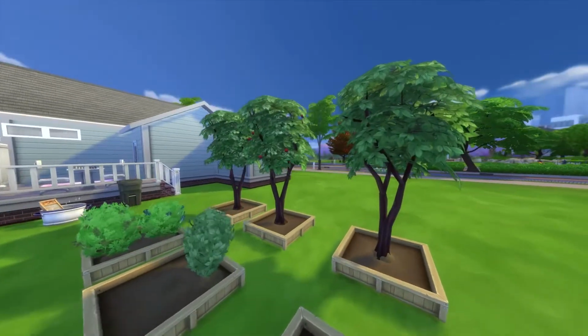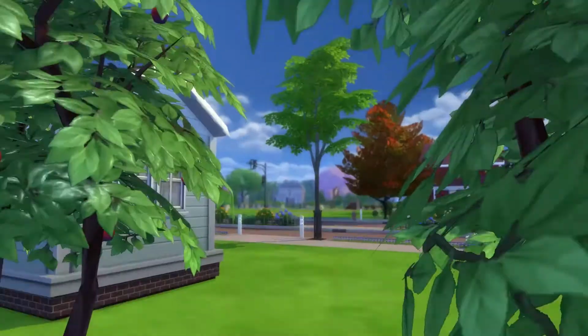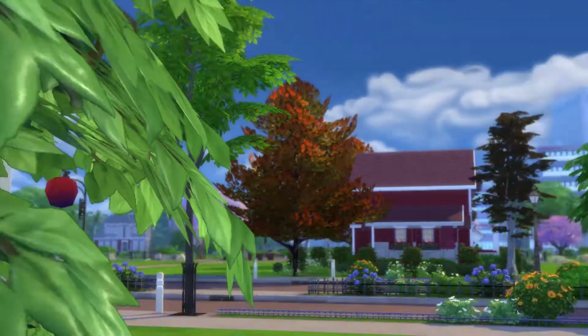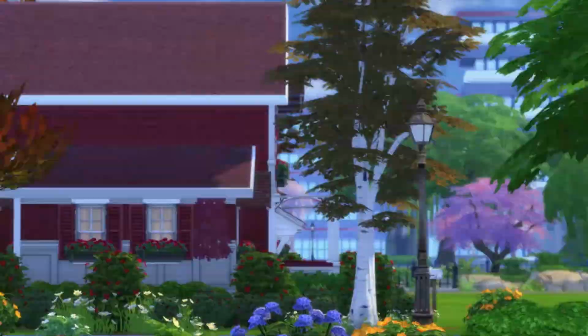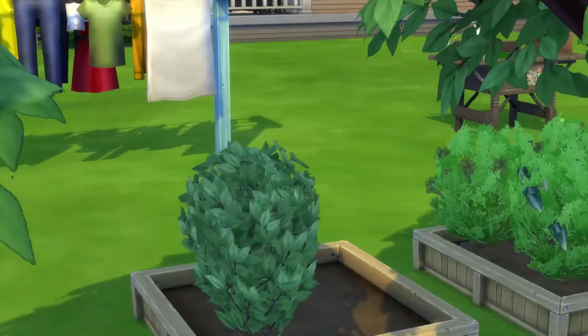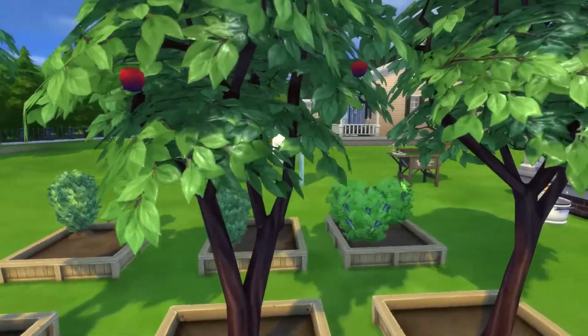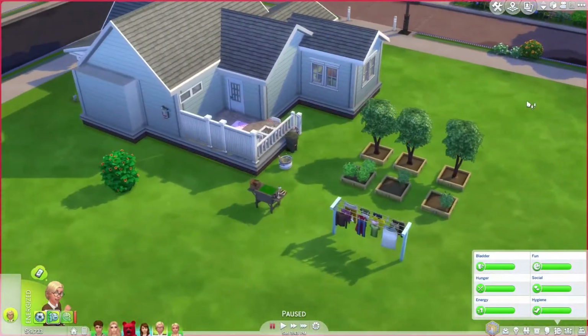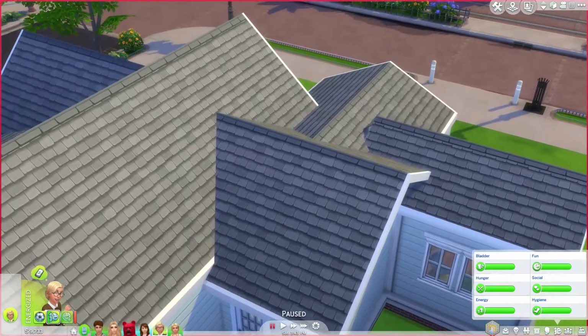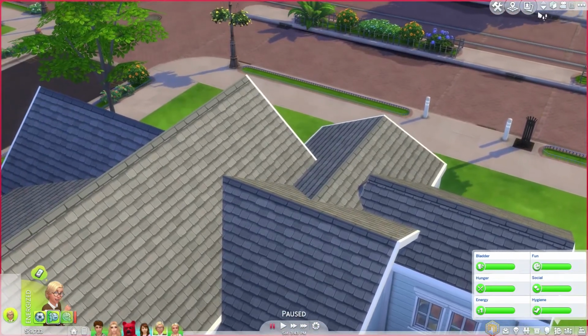Then we have trees, and I want Seasons because looking at that tree reminds me of Seasons. That's from a collab I did. So I finished it and I just left it in the world because I thought it looked pretty. So yeah, this is the household we are living in right now as of this month. I'm trying to upgrade, but as you can see, we're not making that much money right now.